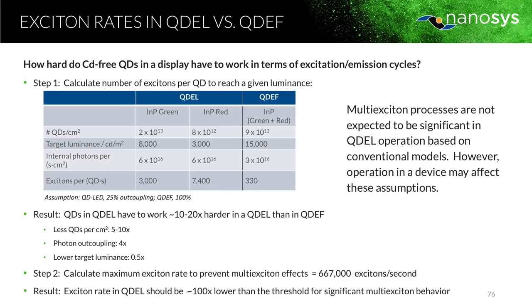So we tried to calculate the maximum exciton rate that we would think wouldn't lead to multi-exciton effects. That's a little bit problematic, but we can measure the fluorescence lifetime, and we can assume, okay, let's take 10 or 20 times that to ensure that all of the excitons have relaxed back to the ground state, have recombined. And when we do that calculation, we still see that where we'd expect to see the beginning of multi-excitons forming is still 100 times higher than the rate they're being used in these devices.